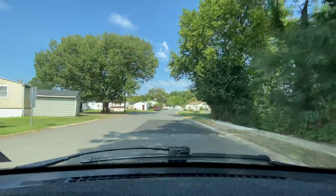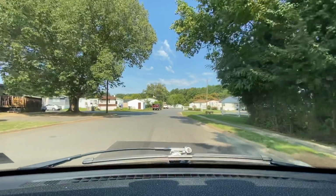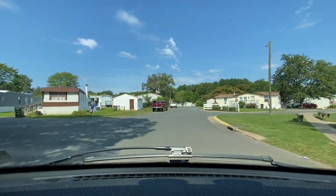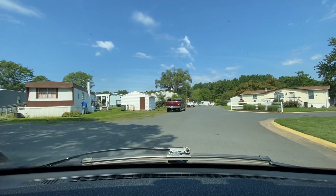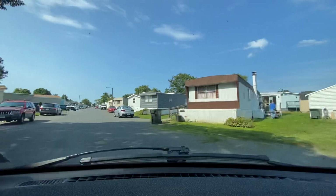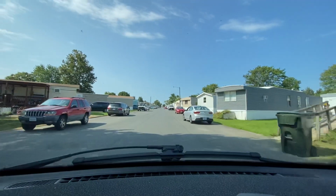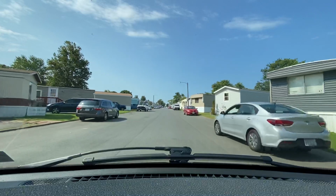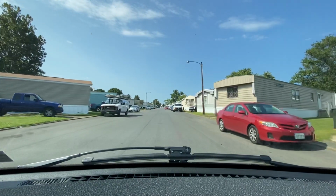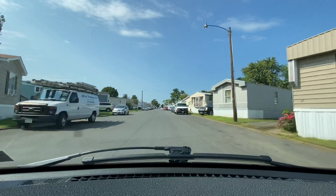We got somebody mowing a lawn over here on my left-hand side, a gentleman in a blue shirt. I could go left too. I'm so tempted to go, but I could have gone right. Oh man, there are so many places to do activities. I think on my right was a dead end. I should have gone right. All right, it's cool. We're gonna go there when we come back.